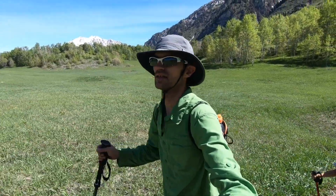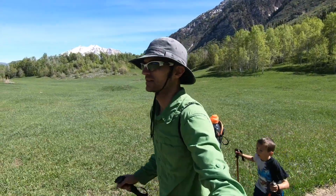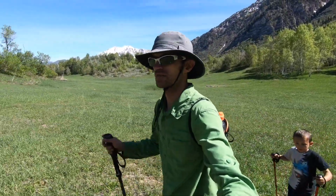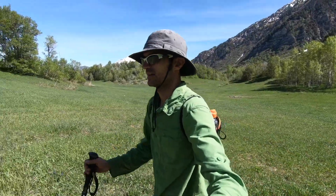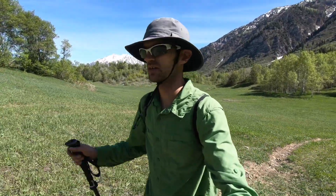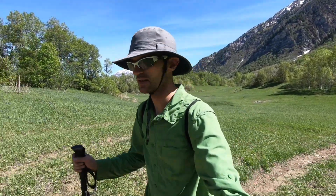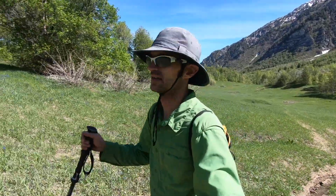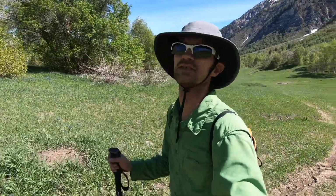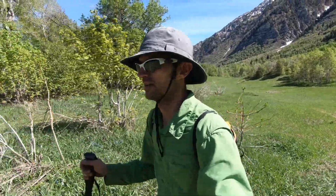Just a nice little, very easy to do peak for smaller kids. Perfect peak for that, so gonna let Lennox bag that. I think he's done it once before. We've had you and the family up here once before. So it was a couple years ago in the fall. Oh, it's probably about a half mile or so from where we're parked. Maybe 3/4 of a mile. Somewhere in between there. So it should be fun.